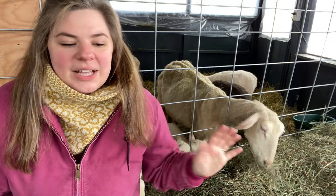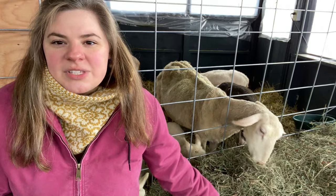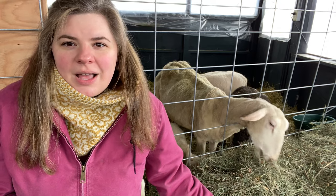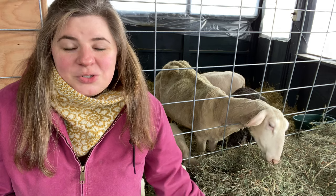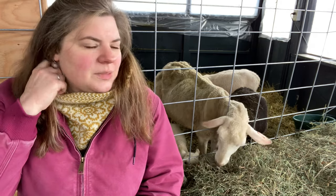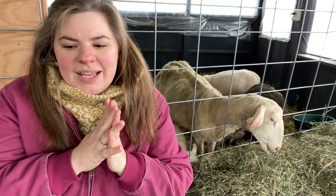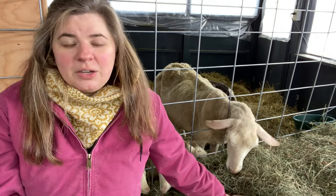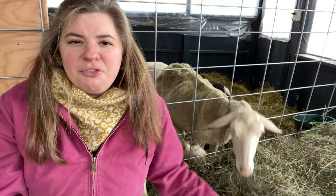I didn't realize that the feed that I was giving her wasn't enough nutrition for her to have enough milk supply to feed triplets. And so, unfortunately, her supply was getting smaller, and she was struggling to have enough milk for them. And I didn't know that she had to have grain. I thought that the second cut hay is really good stuff. It's really great, but apparently not enough.